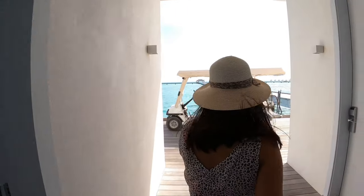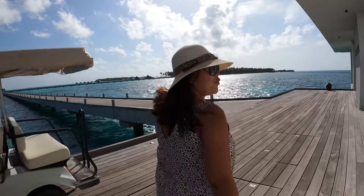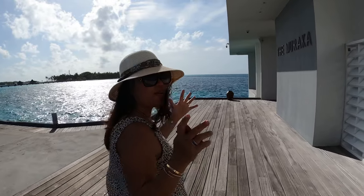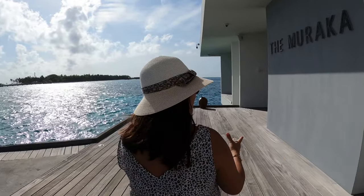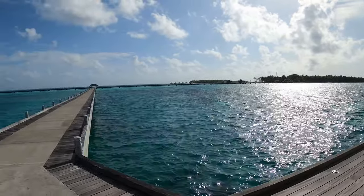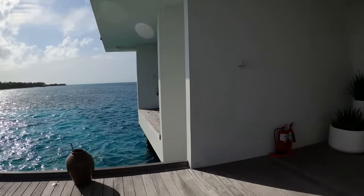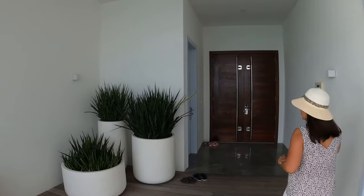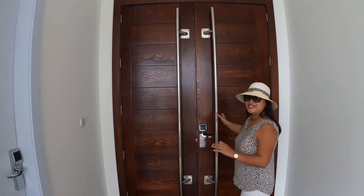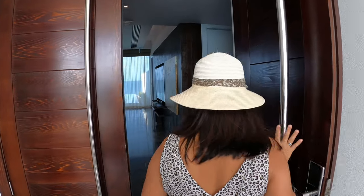Let's go and check the other best thing in this residence. So this is a three-bedroom property. Pretty much it is a property of its own. Though it is attached to the main island by a jetty, the main island with restaurants and bars. By the way, one more thing very interesting here. This residence has its own power supply. All right, here we go.